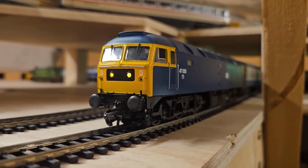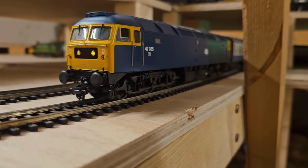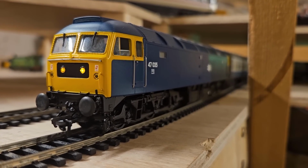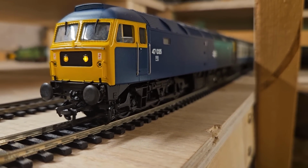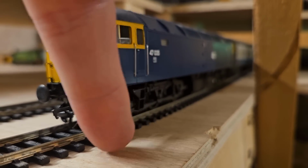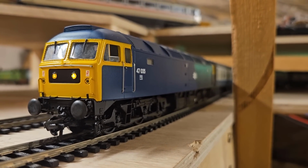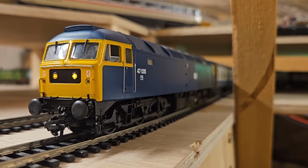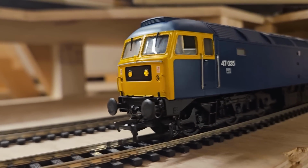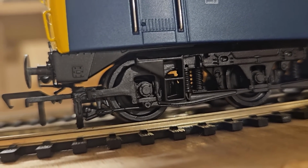Even though this is just a radius 4 equivalent curve that it's on here, when I first had it, it doesn't seem to be doing it so much now, but when I first had it, it couldn't transfer its weight properly as it hit the curve, and this front wheel would come off and derail on this side. It's not doing it so much now, but I wonder if it's happening somewhere else, and that's a cause of another issue it has, which is these plastic bits that are so low to the track there.